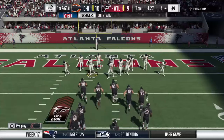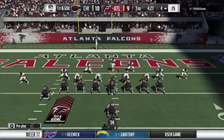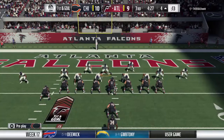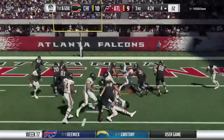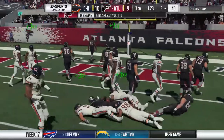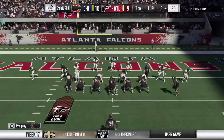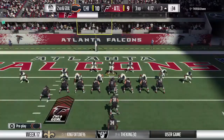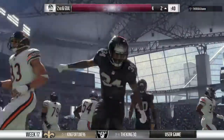From the 4-yard line, it's first and goal now. They come out with one back and 3 tight ends. And a give this time to the tailback, and he will push his way forward down to about the 3-yard line. Only a yard that time, second and goal.